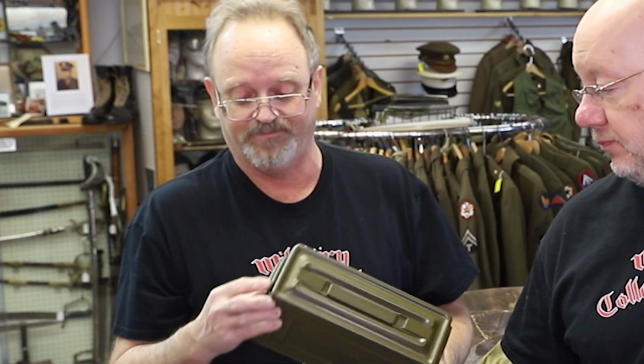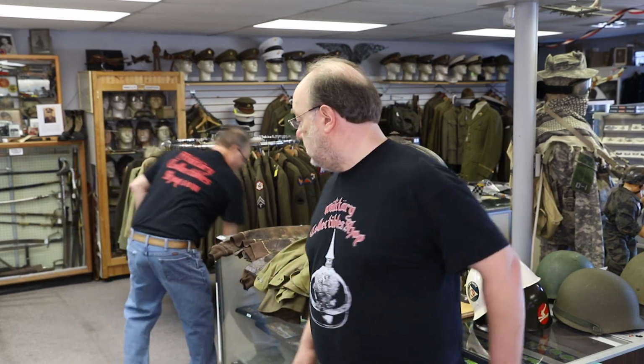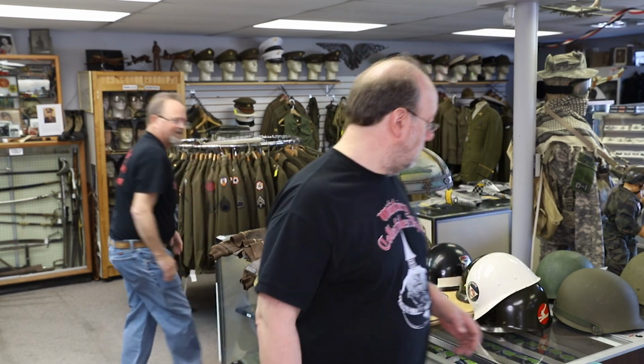We have a really minty World War II 30 caliber ammo box where, if you collect ammo boxes, this is a really nice one. Yeah, those are really nice. And the ammo boxes are really popular with both collectors and reenactors, especially in that kind of condition.